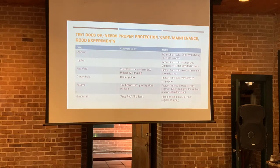Papaya, you see them all over town. Very easy to grow from seed, grows like a weed, right? But you have to protect it from the cold. Occasionally it'll regrow from the stump. It's good to have multiple trees because sometimes they're male or female trees, and occasionally they'll get one that's both. So having multiple trees is good.